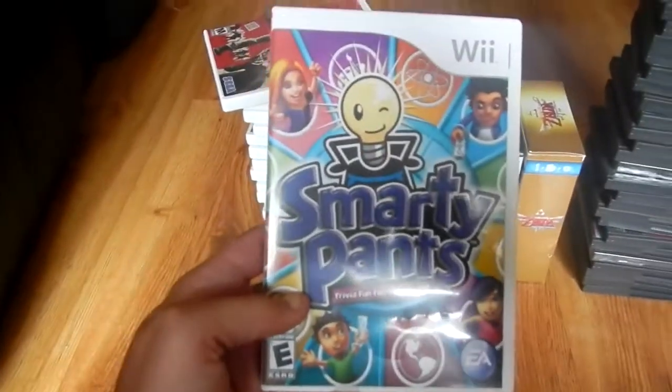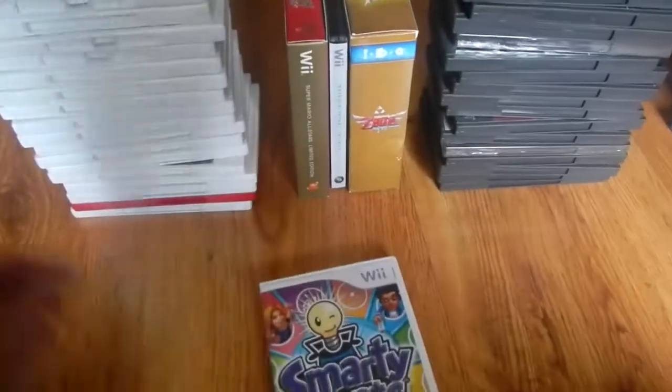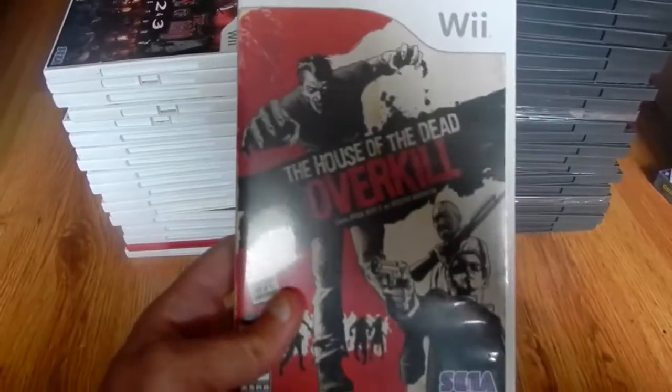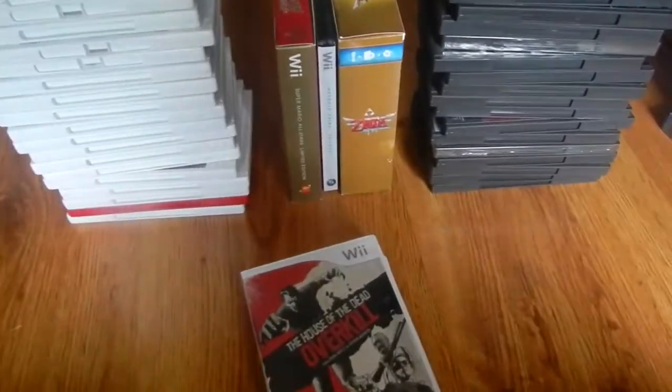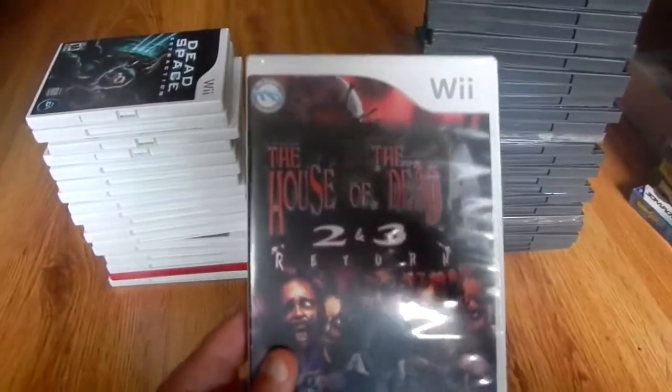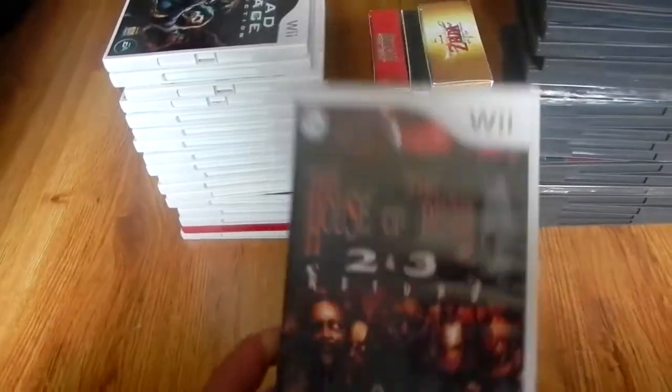We got some Smarty Pants, a pretty cool quiz game, trivia type deal. It's basically bought it to play with the family, friends. We got some House of the Dead Overkill. I love my Wii shooter games because it's the closest thing I can get to the arcade type feel. House of the Dead 2 and 3.